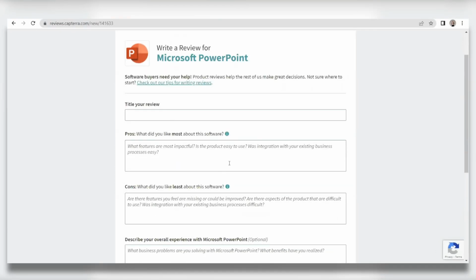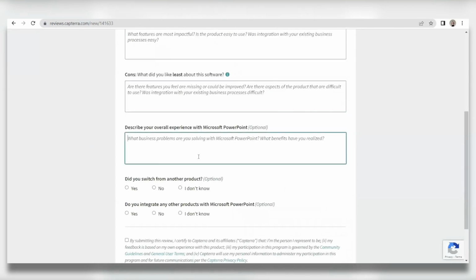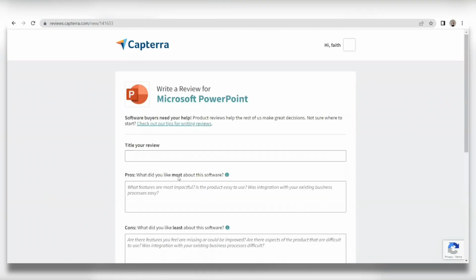Now let's continue. Third step and the last step is the main part and the core of this whole review process. As you can see, you're going to title your review, then you're going to give your pros, your cons, and then finish up with the questions with your most honest answers as usual.